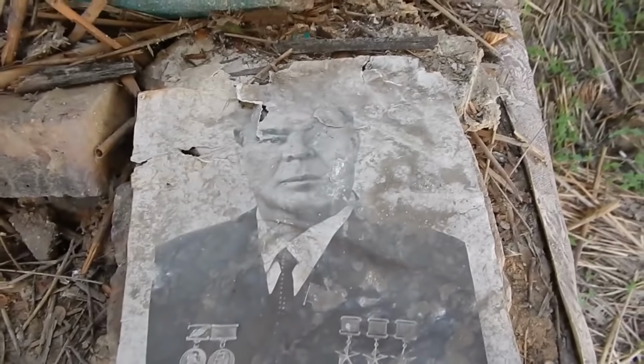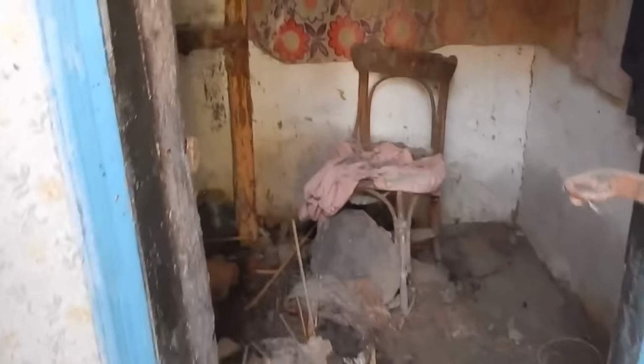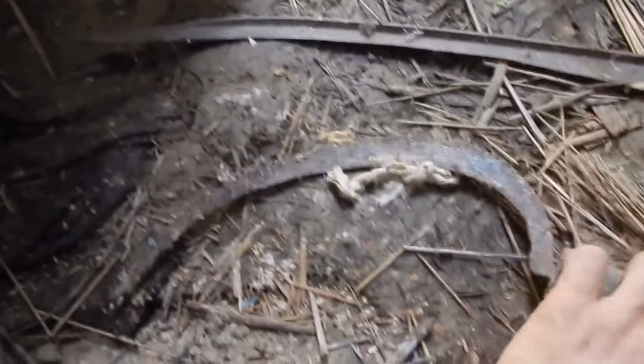Unfortunately this poster is very poorly preserved. Let's continue the tour of the abandoned places. Now we will look at those parts of the house in which we have not been yet. After a brief inspection, we managed to find a few old tools. We found some kind of metal peg, sickle and scythe. Cool artifacts.